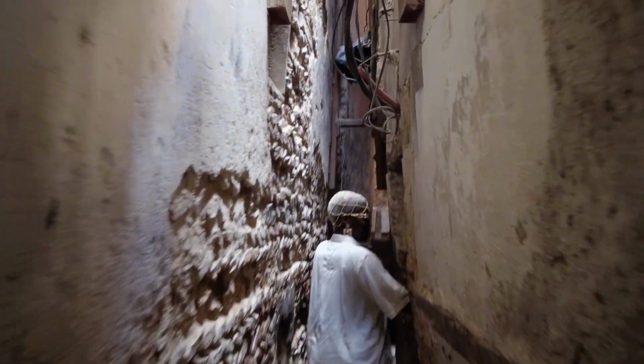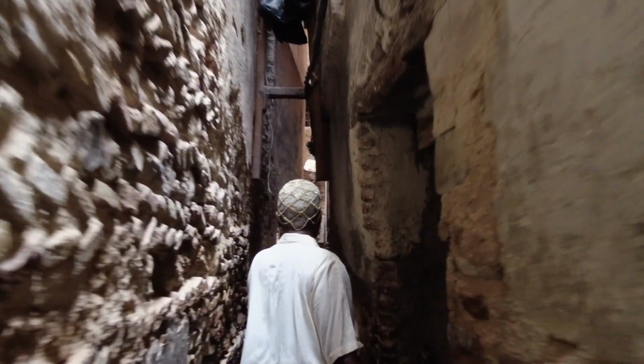So here I am walking down a very tight alleyway. You know, there are homes on this alleyway. It's really mind-boggling. Like, people actually live on these tight roads. The rule of thumb is that if you see somebody coming from the other direction, you have to stop and wait for them to finish walking through, because two people cannot fit here at one time.